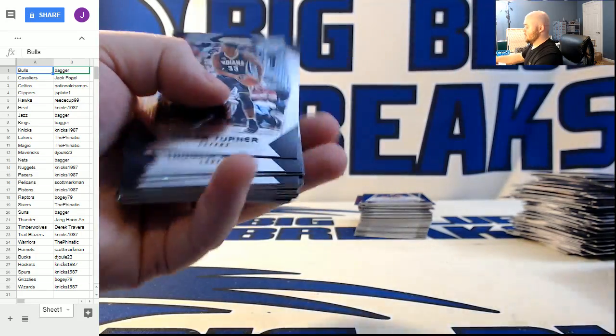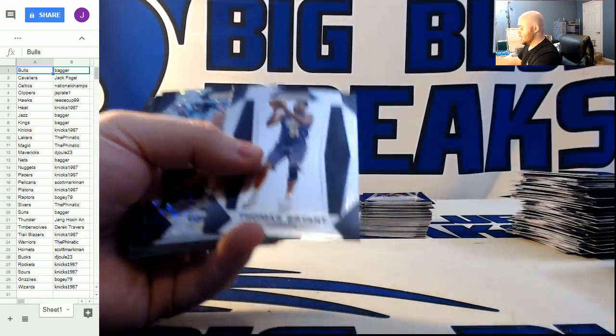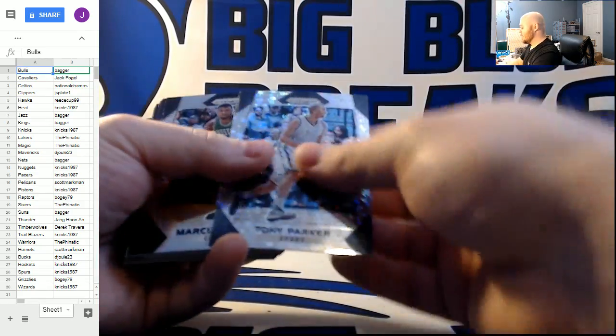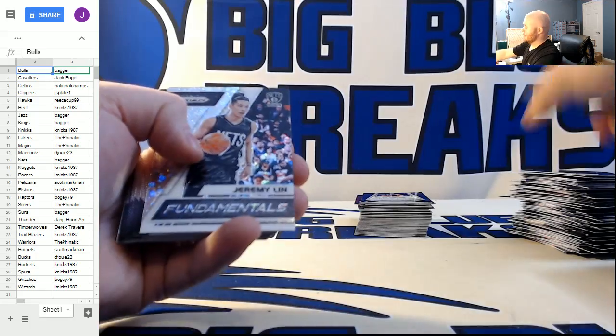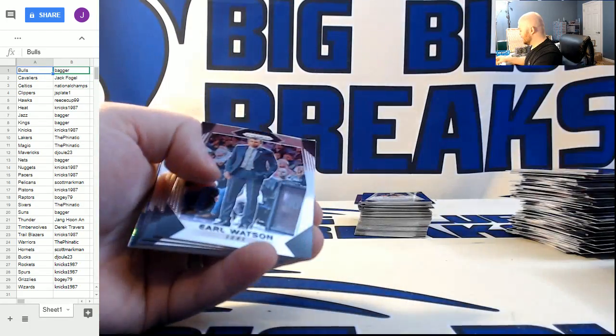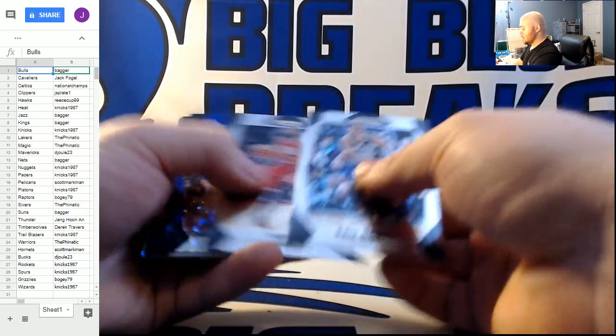I see our gold there in the next pile I'm about to pick up, but we're going to eschew that pile. Make sure we close with that one. Tony Parker for the Spurs. Fundamental Silver, Jeremy Lin for the Brooklyn Nets. Sterling Brown for the Bucks.